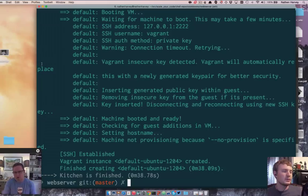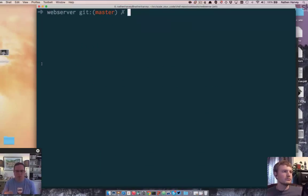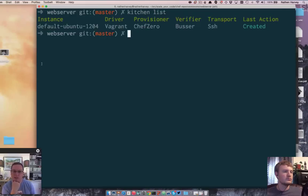So let's just walk through that. So my kitchen was created. I just cleared my buffer, so you can't see that. But if I do a kitchen list back here, we'll see that sure enough, this kitchen was created. Now, the next thing I need to do is put my cookbook, basically my web server cookbook, into that server, into that virtual machine, and apply it. And the way that I do that is through a command called kitchen converge.